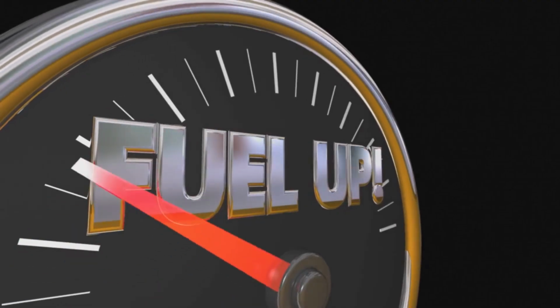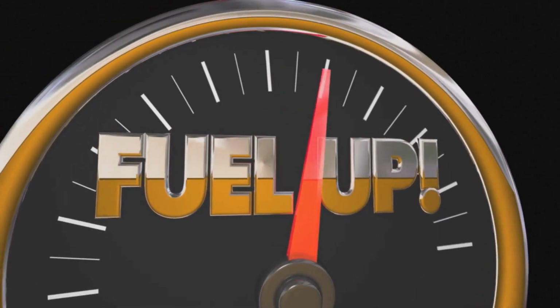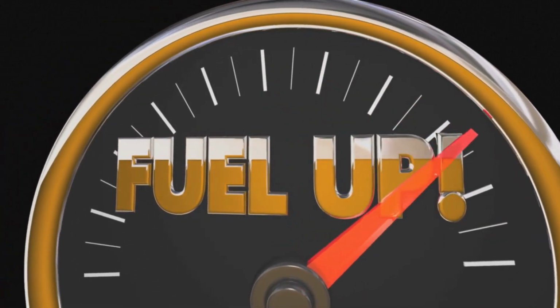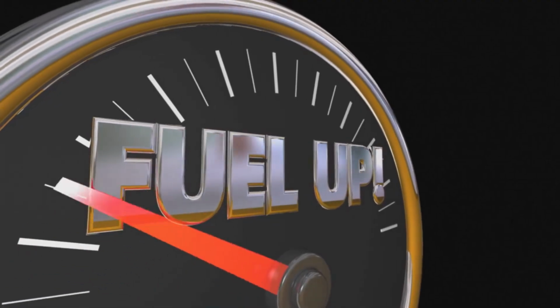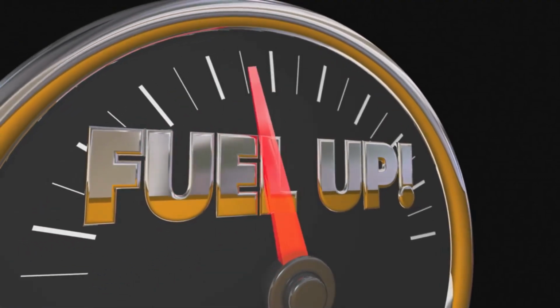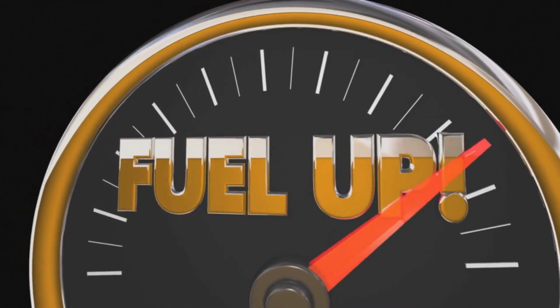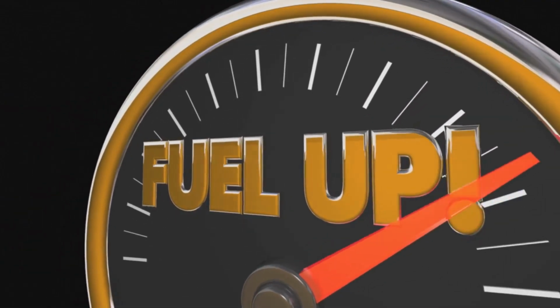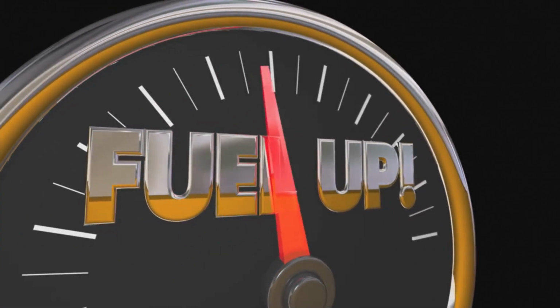Another huge selling point is the promise of increased, sustained energy. We all know that coffee gives you a jolt, but we also know about the crash that can come a few hours later. Java Burn claims to solve this. It says it provides a smooth, clean, all-day energy without the jitters or the afternoon slump. This is supposedly achieved by including ingredients that work with caffeine to regulate its release and prevent the crash.